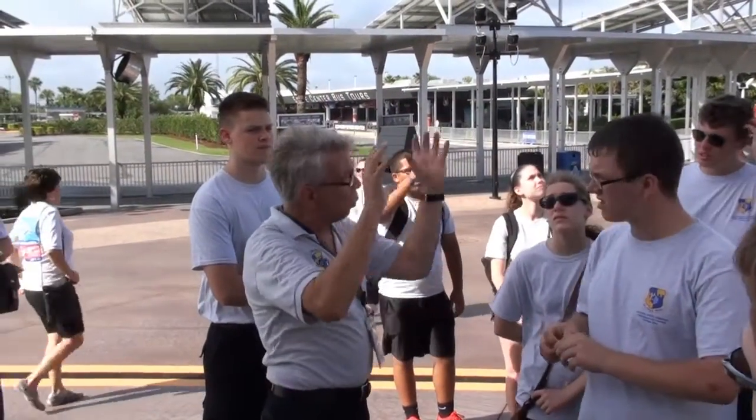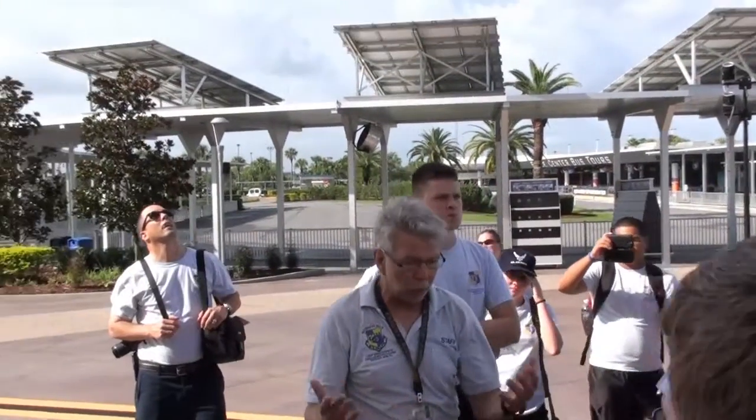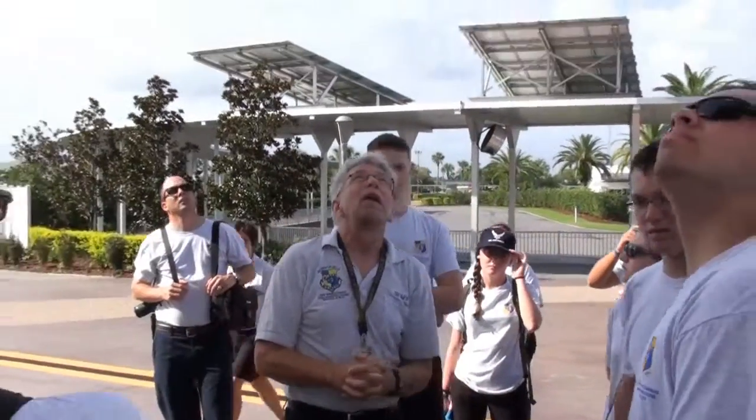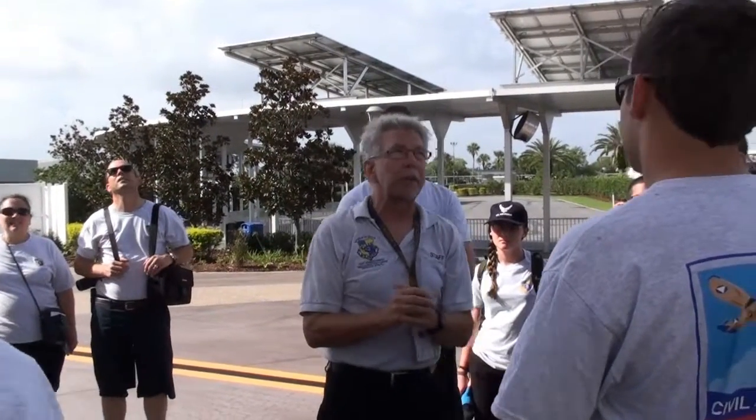And that would then be rolled out from the vehicle assembly building out to either Pad A or Pad B, depending on which one was allocated for that mission. So this is unusual to see this out in the open like this, because you would never see it like this. It would only be inside a building in this configuration.